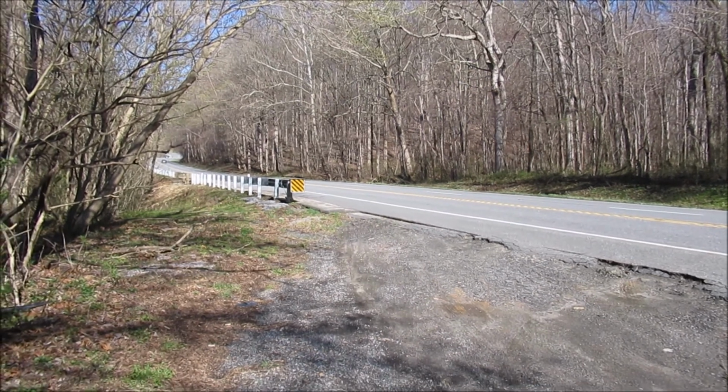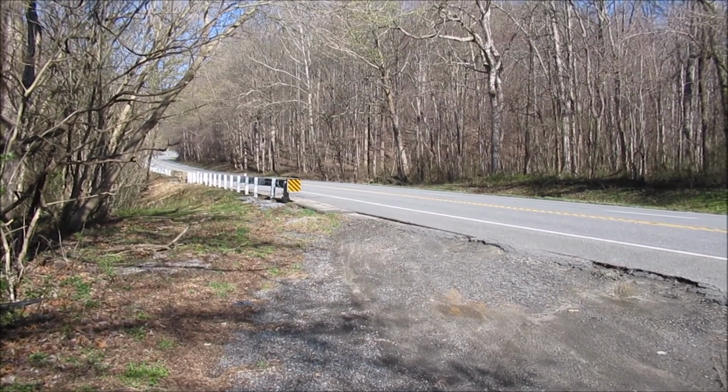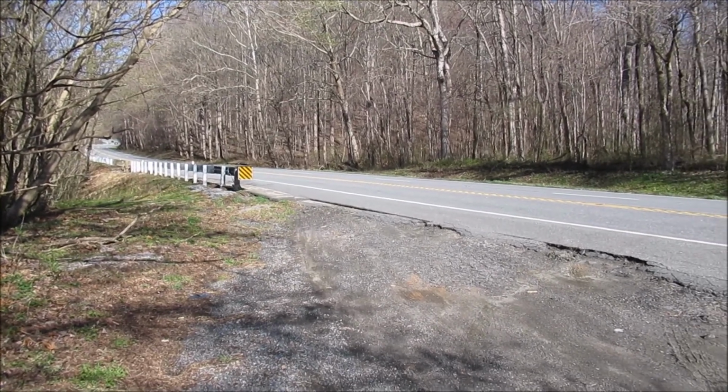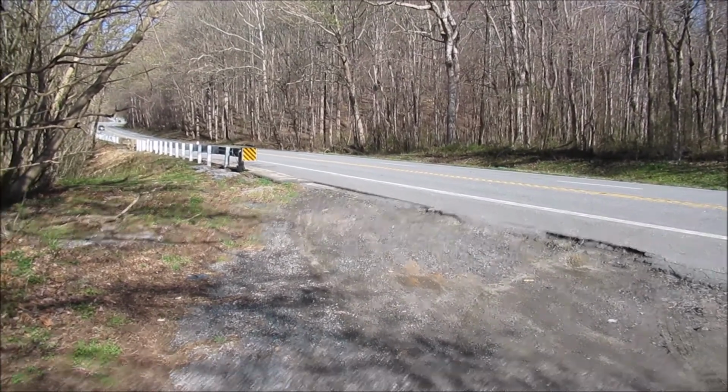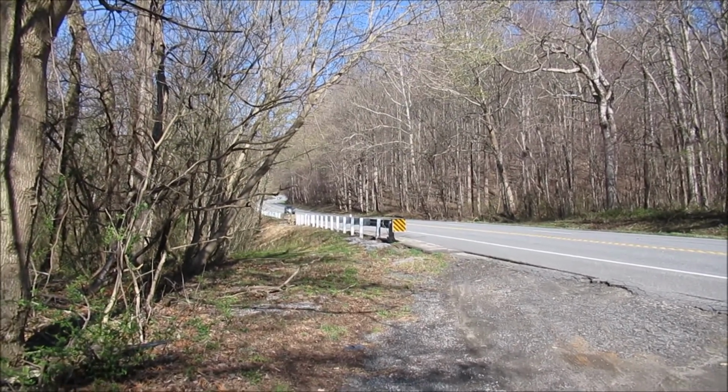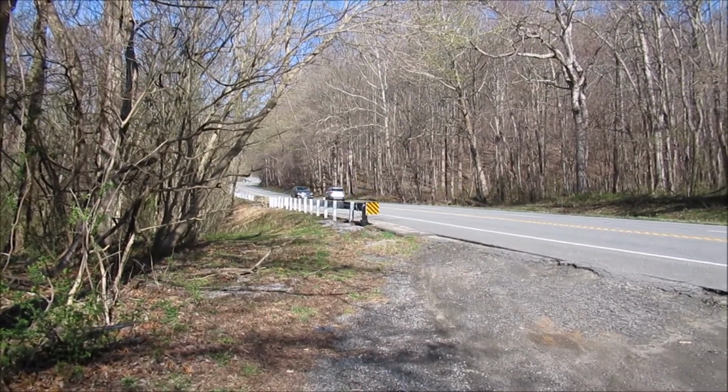I'm in Shenandoah National Park, and I'm at a little pullover here. This is US Route 33, just west of Standardsville, Virginia. That's heading up to the top of the mountain at Swift Run Gap.